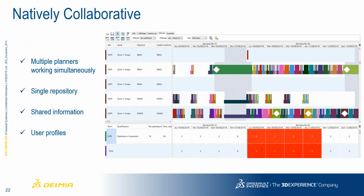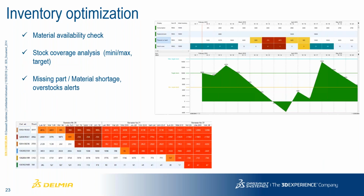So being an enterprise solution, it has the capability of multiple planners working simultaneously, and then we have a single repository for the data. So all the capabilities of generic PLM can be achieved here. So we will be able to have min max on the inventories, the stock coverage, and the missing alert. So this solution is well connected with MES as well as PLM. So you will have the advantage of having all your data in a single repository.